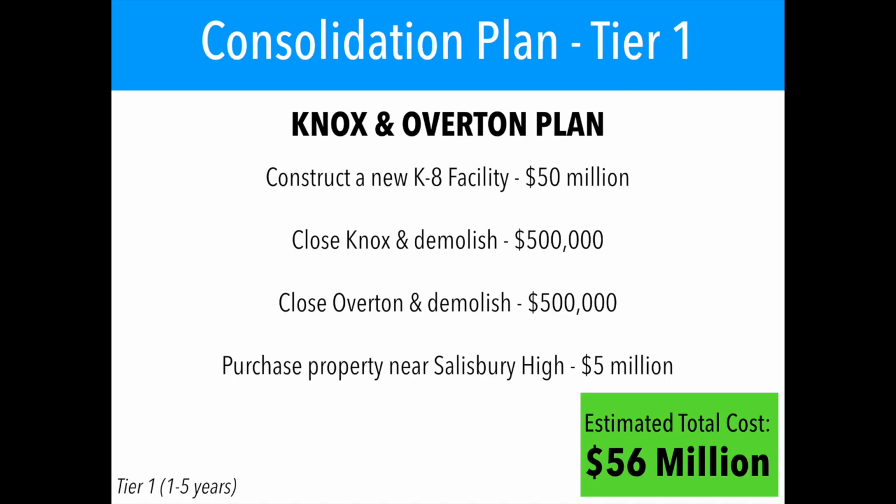Tier 1 of the consolidation plan is Knox and Overton. We would construct a new K-8 facility, we would close Knox, we would close Overton, and we would demolish both of those existing structures. We would also look at purchasing property near the Salisbury High School for the new K-8 facility. The total estimated amount for this project would be $56 million.